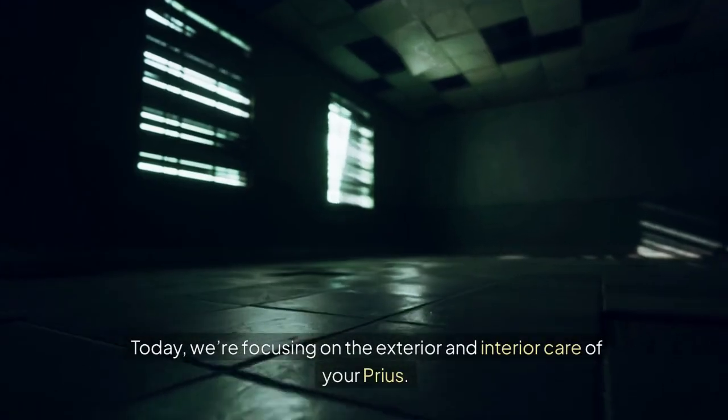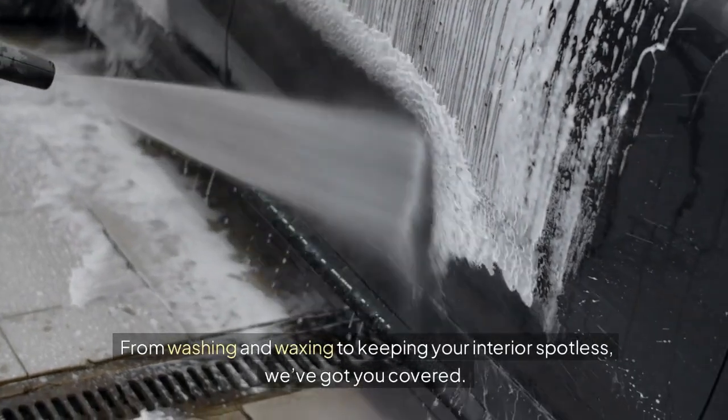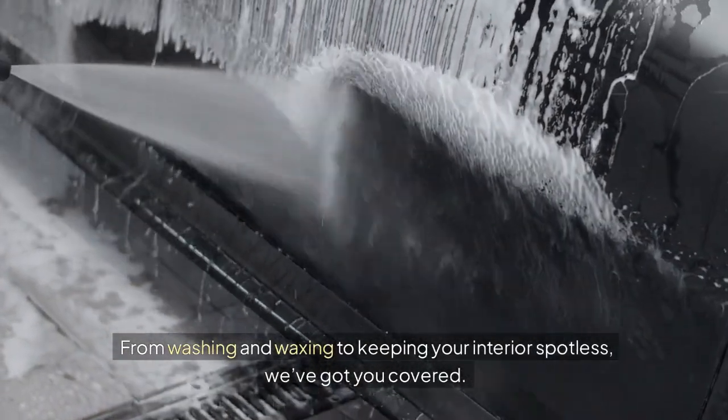Thanks. Today, we're focusing on the exterior and interior care of your Prius. From washing and waxing to keeping your interior spotless, we've got you covered.